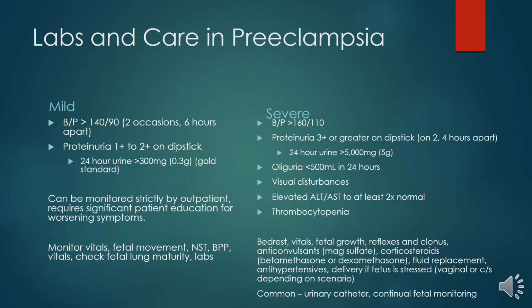So how do we monitor, or what do we do for severe preeclampsia? These are the women that are going to be on bed rest in the hospital for sure. Monitoring vital signs very closely, looking at fetal growth because that placenta is not functioning very well now. Monitoring for reflexes and clonus because there's going to be some hyper-reflexive state and some clonus present likely in severe preeclampsia. Offering anticonvulsants like magnesium sulfate to reduce that risk of seizures, and it will also reduce those reflexes as well.